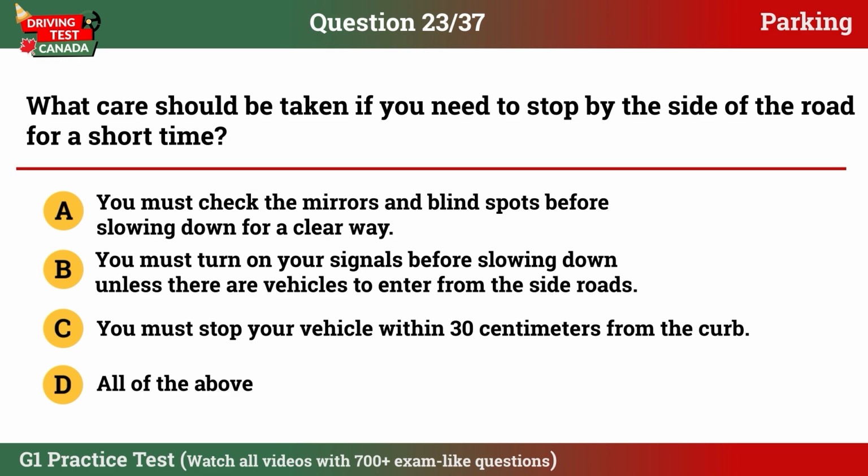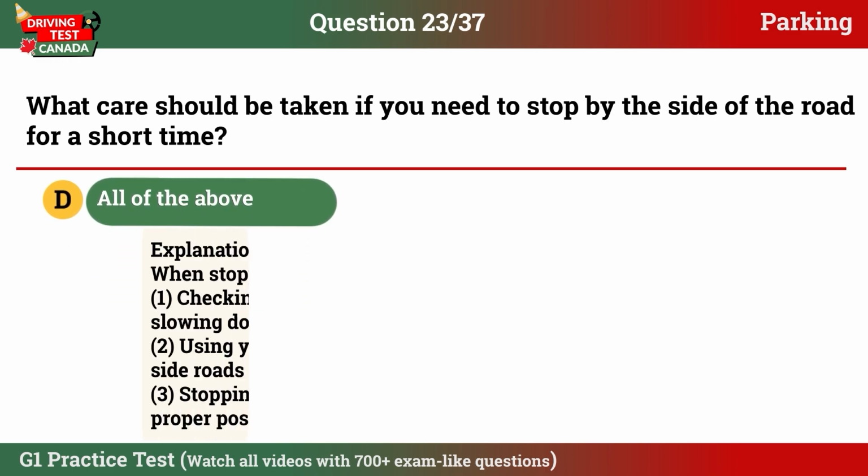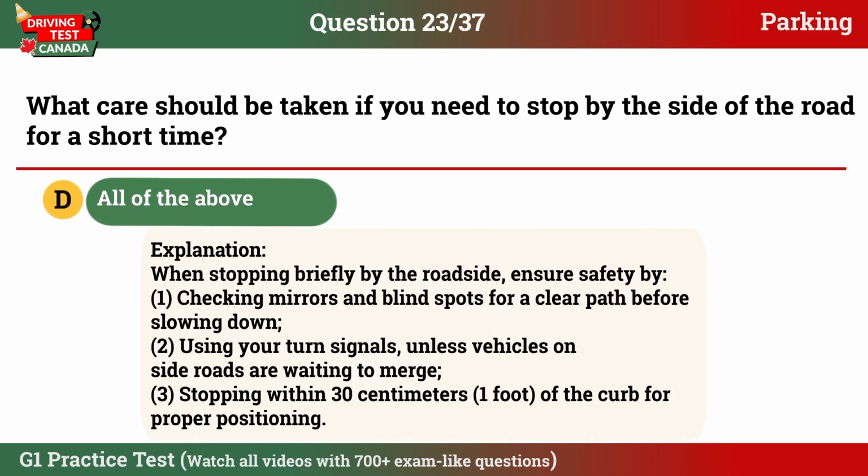The correct answer is D. All of the above. Explanation. When stopping briefly by the roadside, ensure safety by 1. Checking mirrors and blind spots for a clear path before slowing down. 2. Using your turn signals, unless vehicles on side roads are waiting to merge. 3. Stopping within 30 centimeters, 1 foot, of the curb for proper positioning.